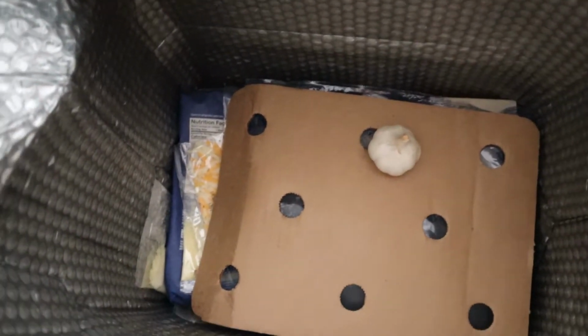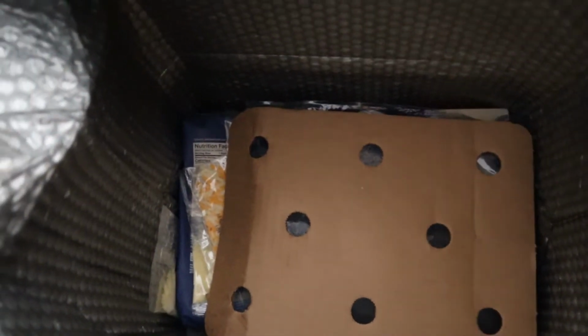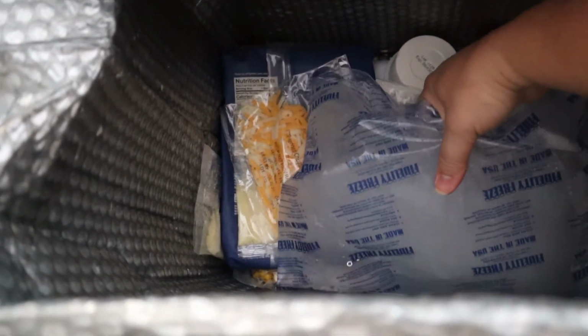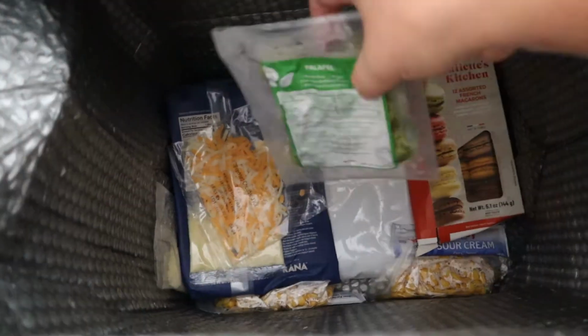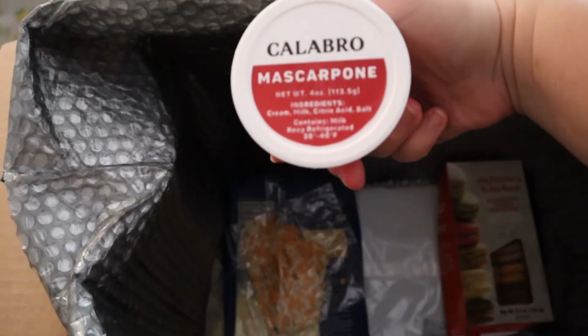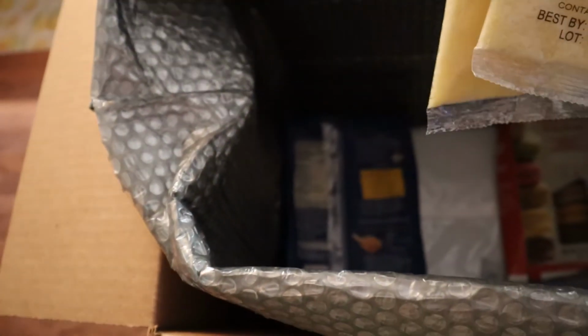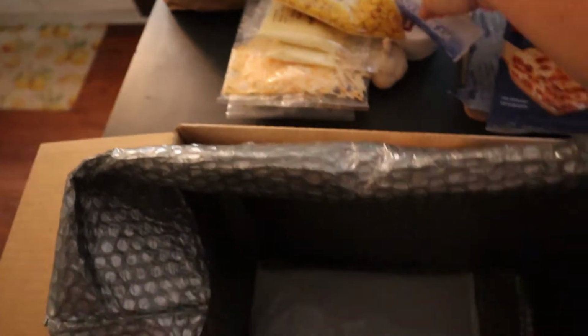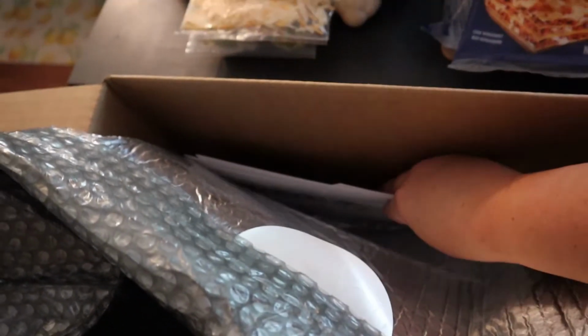So when I took the 3 bags out, I found a little lonely garlic. Maybe he fell out or something. Then there's this little corrugated piece of cardboard here with the ice underneath. Still got some frozen ice in there. I guess, is this all the protein, maybe? At the bottom? This is the falafel for the gyros. Here's the mascarpone cheese, some shredded cheese, a couple little bags of Parmesan, ooh, lasagna sheets, and then our treat. I'm excited for these. And then down here we have, looks like a couple little bags of corn and sour cream. Oh, okay. Here's our instructions tucked in on the side here.